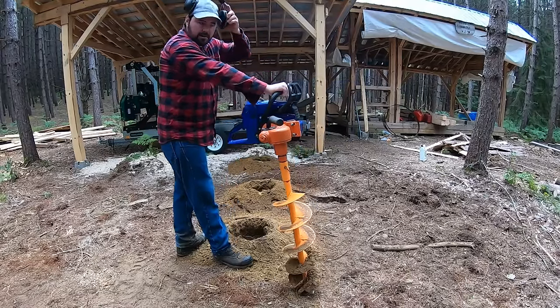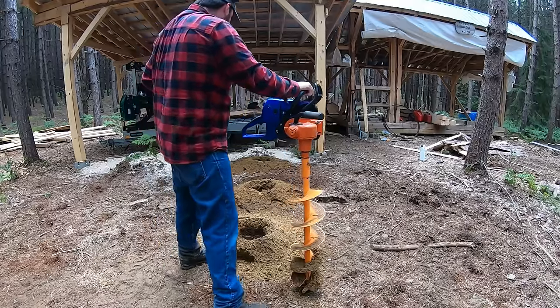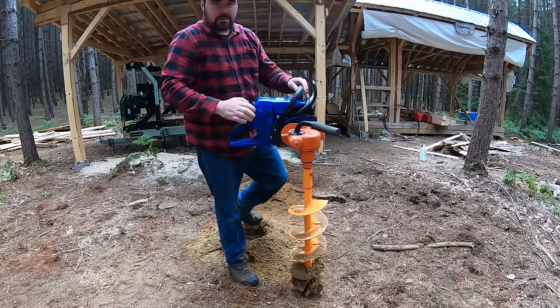It's set a little low on my chainsaw. Probably want to bump that up a bit. Anyways, there's three holes. We'll continue.